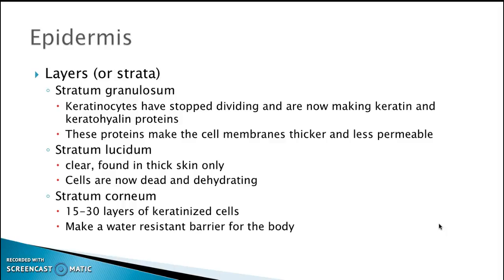The next layer toward the surface is the stratum granulosum. In this layer, the keratinocytes have stopped dividing and are now making the proteins keratin and keratohyalin. These two proteins make the cell membranes of the keratinocytes thicker and less permeable, and the cells become thinner and flatter. The stratum lucidum is a clear layer found only in thick skin. This separates the stratum corneum from the deeper layers.